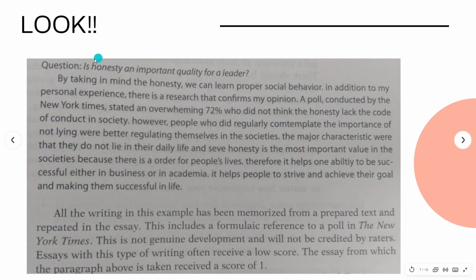You see here, they've got a question: do you agree or disagree that honesty is an important quality for a leader? And they've illustrated this with the story of an article from the New York Times and a survey. Now, the thing is that the student has just memorized all of this stuff before they took the test, and they've just changed a few words so that it matches the theme of leadership and honesty. And here's what ETS says about it.